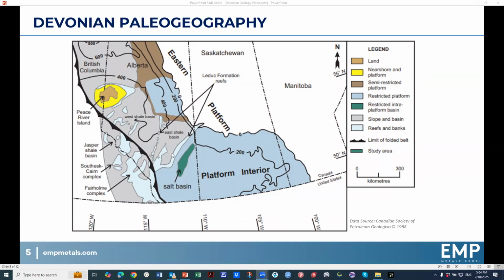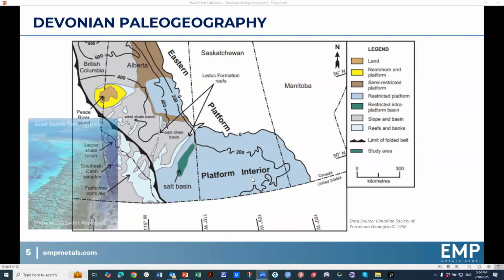In central Alberta, you can see these light blue features, which are the Leduc reefs deposited out into the open ocean or this shale basin in central Alberta, and contrast that with this platform interior or shallow water platform carbonate of the Duperow Formation in Saskatchewan.